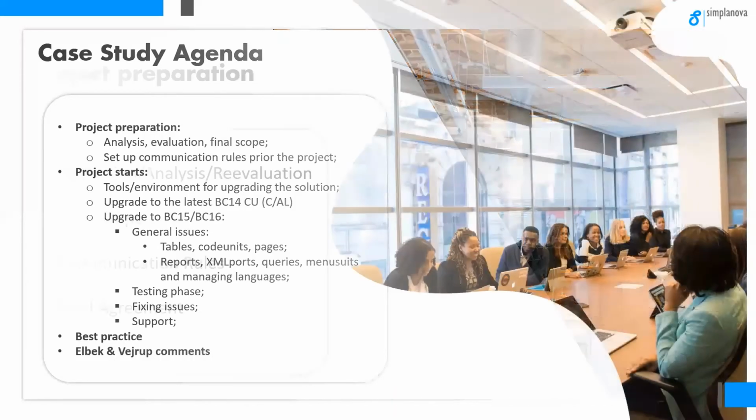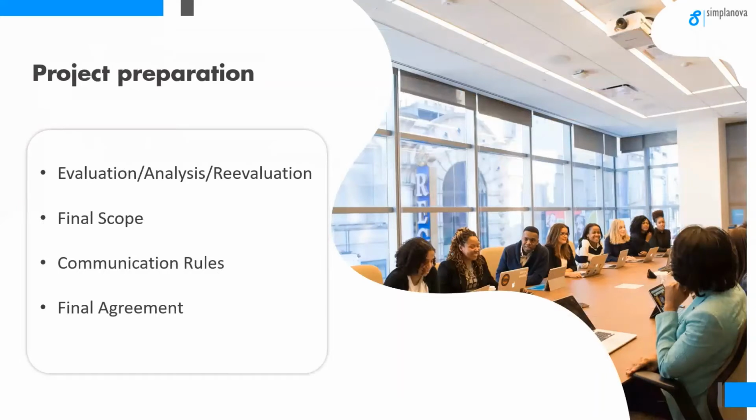So let's start with the project preparation. As you see right here, I have written evaluation, analysis, and re-evaluation. What it means is that at this point, if we are getting requests for evaluations and analysis from our clients, we are receiving FOB files with the objects. We are getting the message that we should upgrade all the objects, but when we are doing the analysis and partners are seeing either the quotes or the analysis, how everything looks like with all the objects, then the partner decides, well, probably we don't need to have all the objects because there are various limitations, or some of the objects are estimated with X amount of hours, where probably this time can be saved on the upgrade itself.